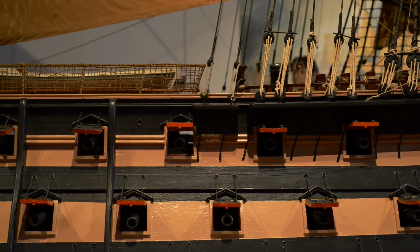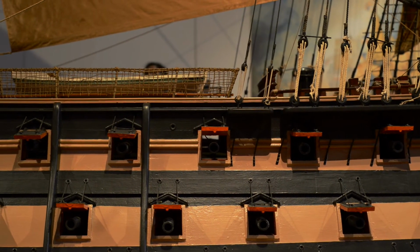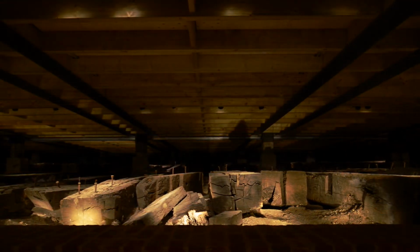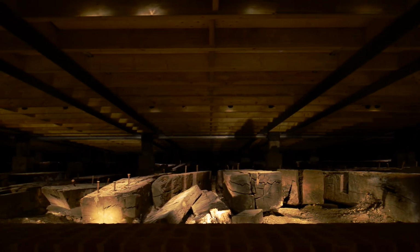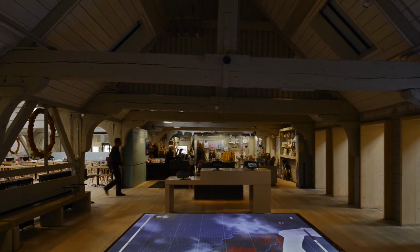The dockyard came along with a brief that had a number of specific challenges, really. One was how we were going to exhibit the ship's timbers, which were an archaeological find. The other thing was how we resolved their public entrance.